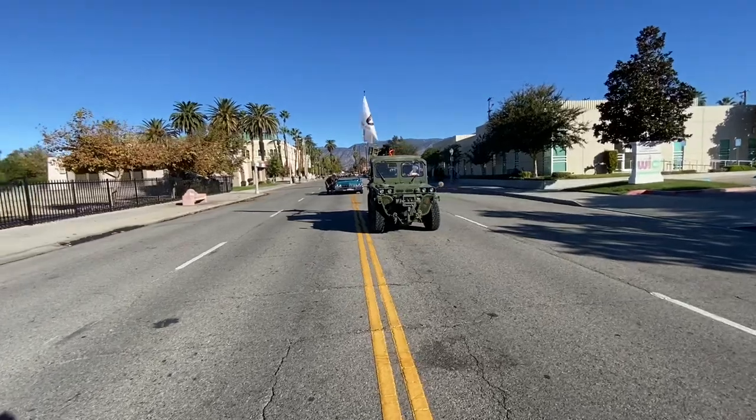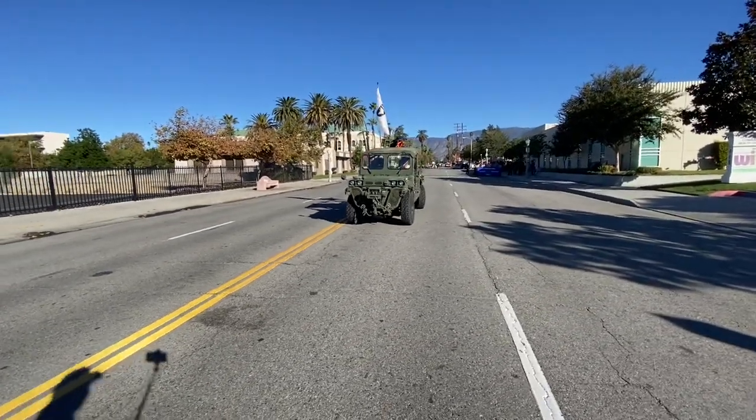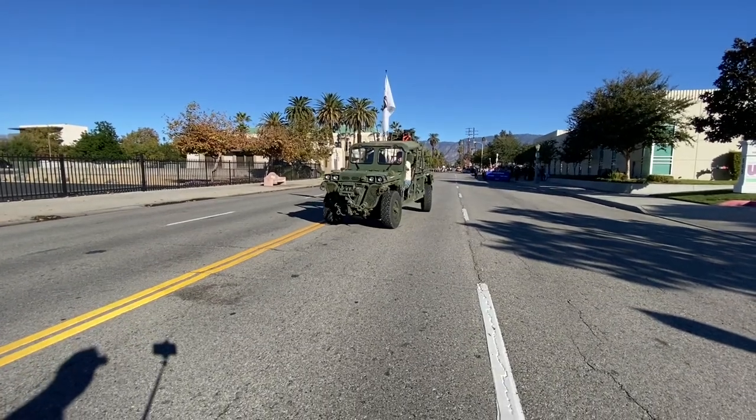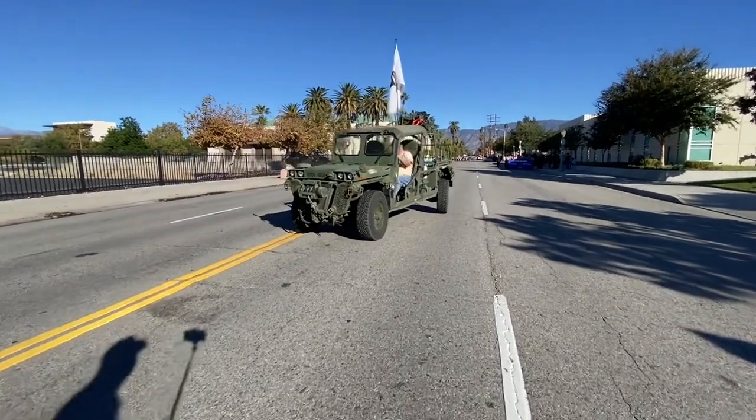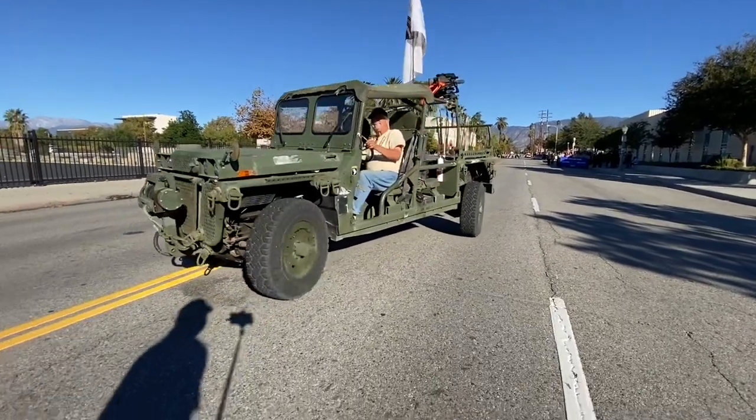The transmission is a GM 4L70E automatic with an overdrive. The suspension features air ride with height adjustment, independent suspension with air lockers. The steering has four-wheel steering via joystick control.